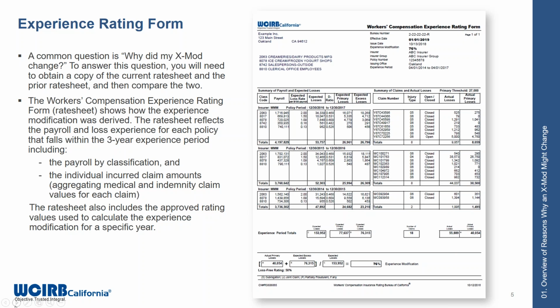The three major factors that we use are actual primary losses, expected excess losses, and expected losses. If you look at the bottom, you can see that those three factors are being used to calculate this particular experience modification, which is 76%. Also note that the rate sheet includes any approved rating values used to calculate the XMOD for any specific year. Those approved rates could include expected loss rates, D ratios, and primary thresholds, and those values can change from year to year. Those rates are found on our website under the Filings and Plans section.